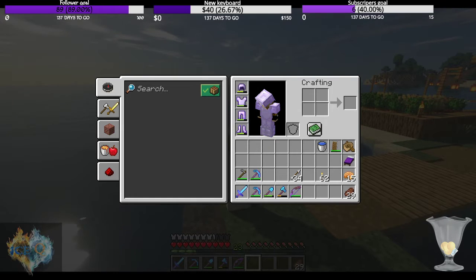So I'm gonna turn off the music. So, question. Have you heard any music at all, or did I completely forget to unmute the music and the game sound? Or did I just mute it right now? Because I have no idea.